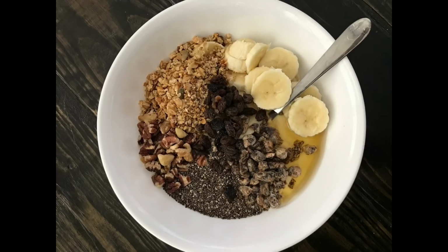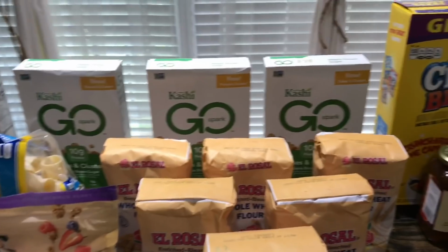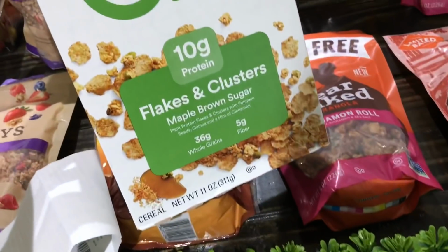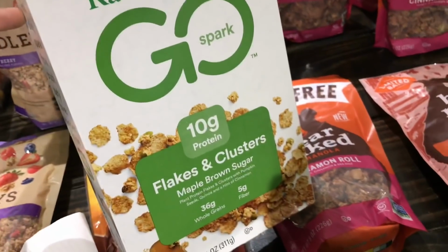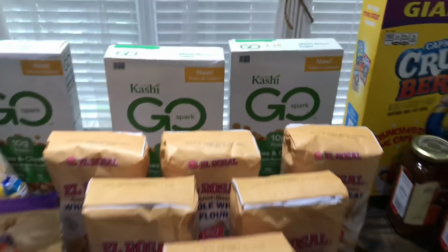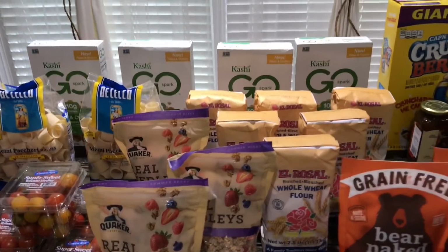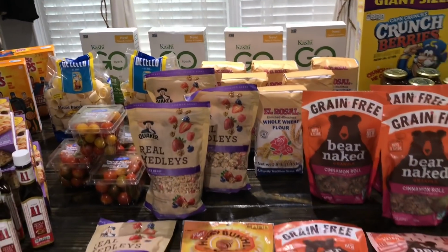Moving on to filler, I like certain cereals as filler. So I picked up 4 of the Kashi Go Spark Flake and Crusters in the maple brown sugar. This one is 11 ounces. This cereal is expensive. It's roughly $3 to $5 depending what store you're shopping at, if there's a sale or whatever. And they retail $3.28 on the Walmart app. I could almost swear that if you went to Kroger or something, they'd be about $5. So I picked up 4 boxes of those, and that is also going to be a filler for our yogurt.